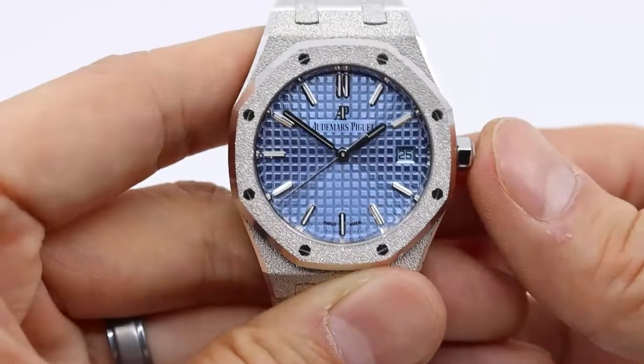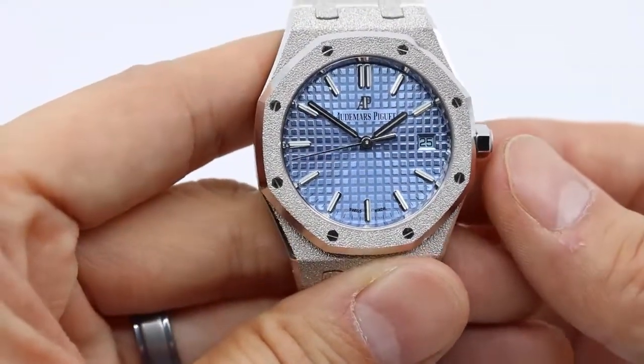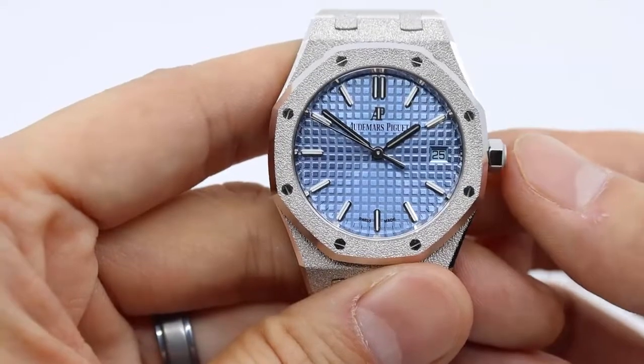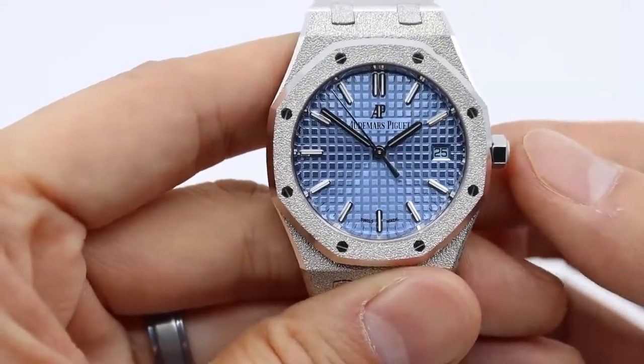On the movement that runs this beautiful watch is a caliber 5800. It has the hour, minute, date, and center seconds function. The power reserve on this movement is about 50 hours, so you can set this watch down for a couple of days, pick it back up, it's still going to be keeping time. Because it's self-winding, it keeps the watch wound while it's on your wrist.